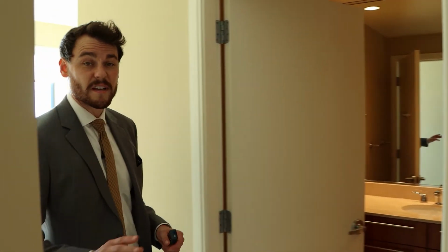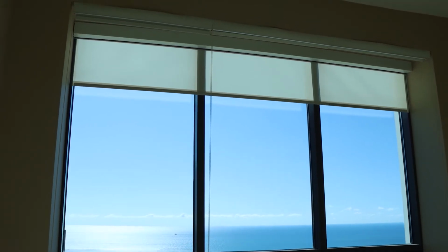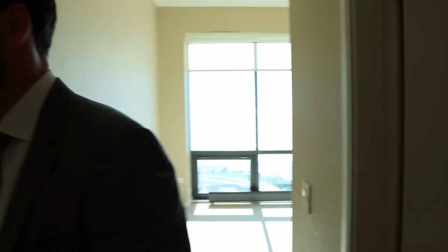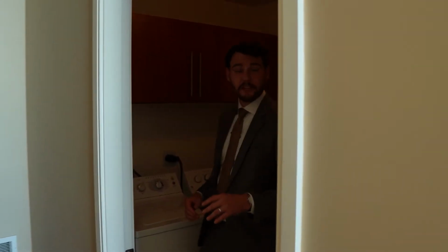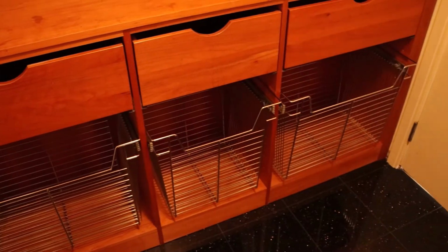So this room is identical to the room right beneath us. So check it out for the view, check it out for the window treatments, but this is the same as what we saw right below. Laundry room right in the living space, right where you live. This is where you want it. Bring your things right here, finish off. You also have some nice built-ins right behind the door.